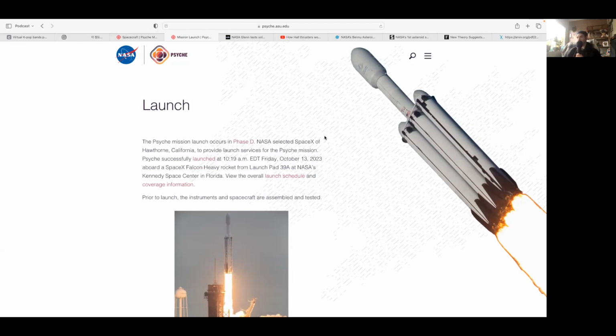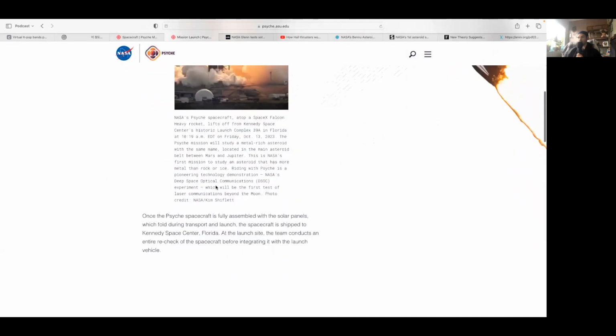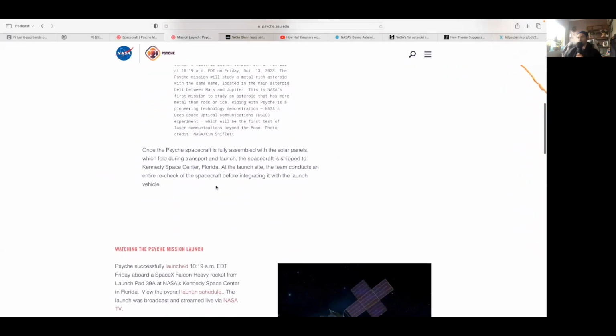The Psyche mission launch occurs in Phase D. NASA selected SpaceX of Hawthorne, California to provide launch services for the Psyche mission. Psyche successfully launched at 10:19 Friday, October 13th, 2023, aboard a SpaceX Falcon Heavy rocket from Launch Pad 39A at NASA's Kennedy Space Center. View the overall launch schedule and coverage information. Look at that. There it is, taken off right there.